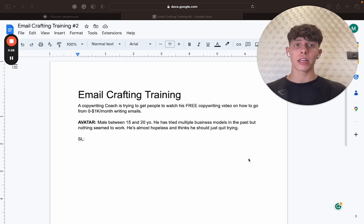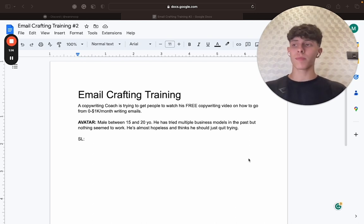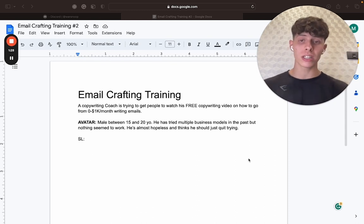And the avatar is a male between 15 and 20 years old, so relatively young. He has tried multiple business models in the past. Nothing seemed to work. He tried SMMA, dropshipping. He lost a few thousands of dollars. And he's almost hopeless. This is a key word, hopeless. And he thinks he should just quit and go work a 9-to-5 or go to college. So this is our avatar.